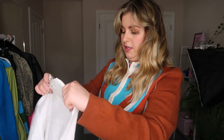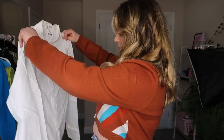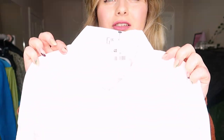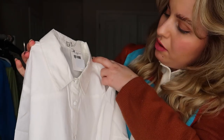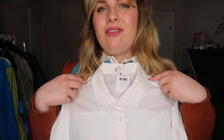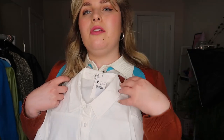Right. This one. Was it a long sleeve? It was. It does look quite like a school shirt. Do you know what I mean? So I'm not quite sure on it. What's the collar like as well? Let's go straight for the collar and see. Yeah, the collar's all right. Again, I think it's quite small. Tell me if you think it's small. Let's try it on.